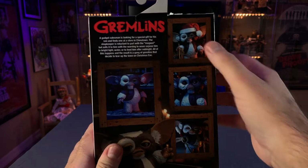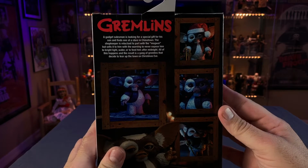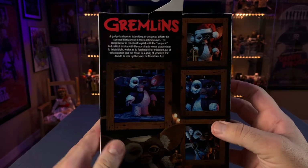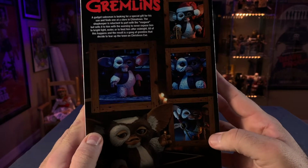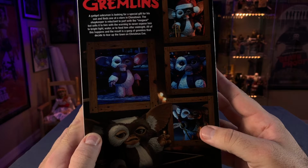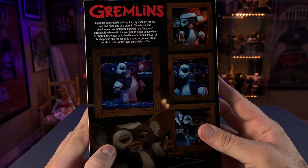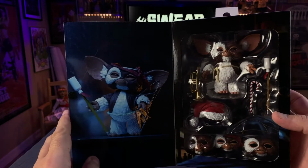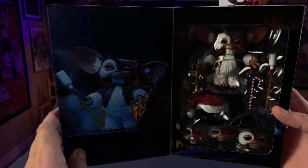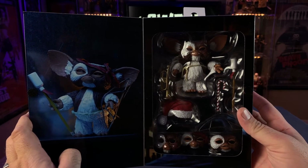Got a couple of different shots of the figure itself. Gizmo with the Christmas hat on, of course, and the trumpet. Just Gizmo right there with a kind of sad, frowny face. There he is. Another one of him dressed up in his Rambo attire. I believe that's from Gremlins 2. But let's go ahead and see what's inside the box as we open it up. There's another shot of Gizmo dressed up in that Rambo attire. And there he is in all of his glory.